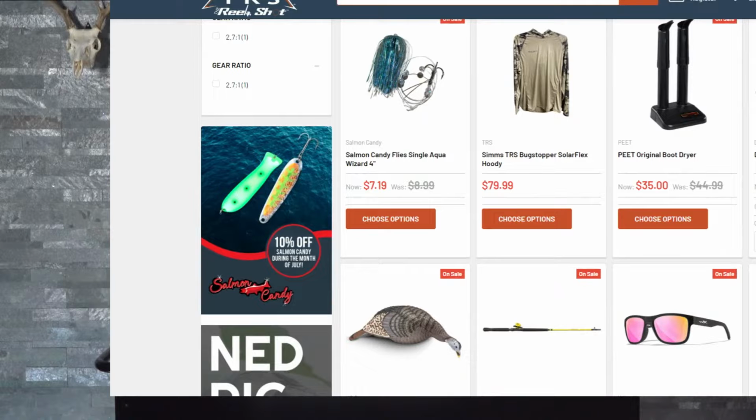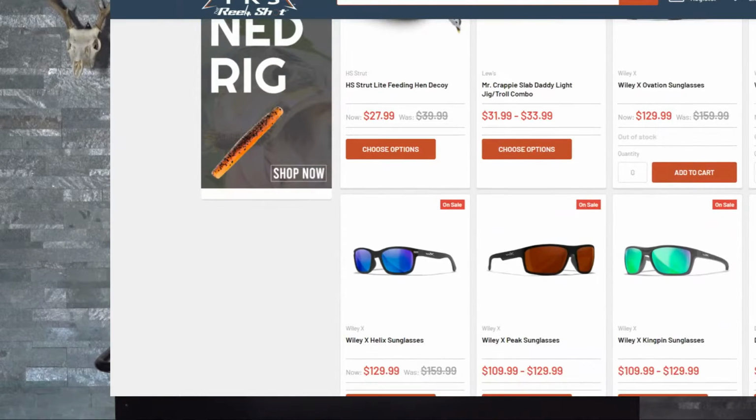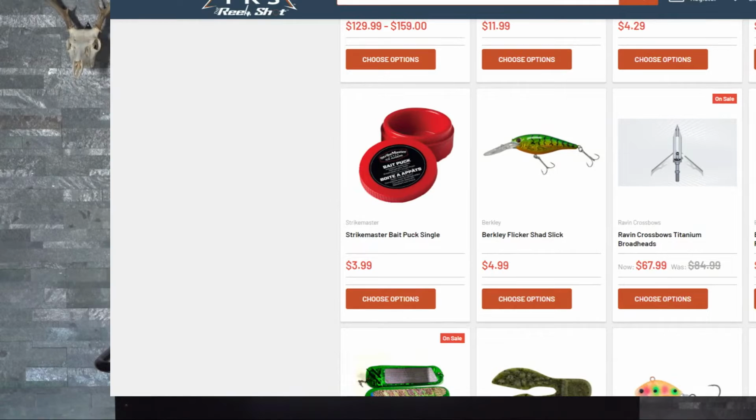Like the Solar Flex hoodie that I'm wearing right now from Sims with the TRS or The Real Shot logo on it. You can see it on your screen right now. We've highlighted a bunch of cool products. Now, here's the kicker on some of these products. They may be out of inventory, or the sale price may be gone.